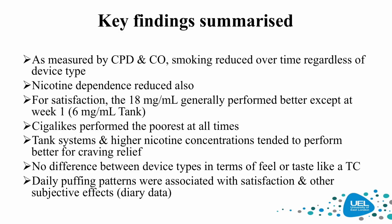So in summary, cigarettes smoked per day and carbon monoxide were significantly reduced over time, regardless of the device that participants used. Nicotine dependence was reduced also. The 18 mg per ml tank generally performed better, except at week 1, when the 6 mg per ml tank was associated with higher satisfaction. The Cigalikes models consistently performed poorest on satisfaction at all times, except for craving, which suggests that a high nicotine concentration is more effective in reducing craving. There is no difference between device types in terms of feel or taste like a tobacco cigarette. And daily puffing patterns were related to satisfaction and the subjective effect.